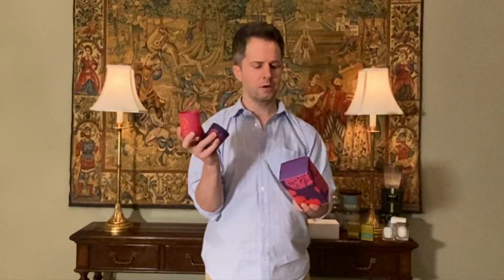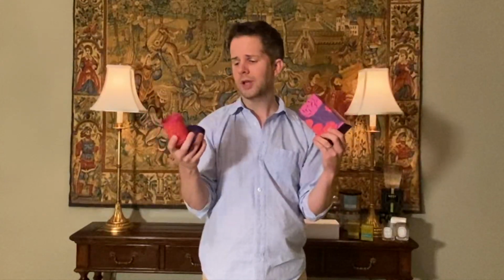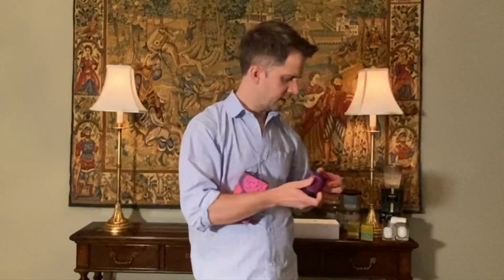These were, I think, $75 for the 2. I think they are 2.4 ounces with about 30 hours of burn time. I would burn them a little bit and then I just stretched them out. A phenomenal presentation, lovely packaging. Love the pink, love the purple and pink. I love these. I wish they still had them. I think it was a limited time kind of thing.